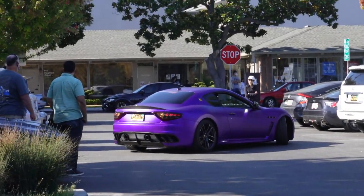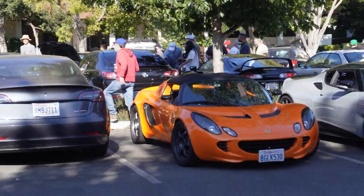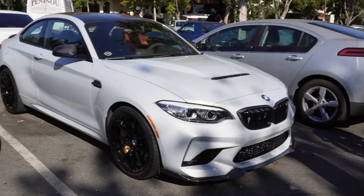Got a super nice purple wrap Maserati. And you got a couple of Lotuses. Gotta check them out and see if they have some track spec stickers. Hopefully by the time I'm done with the Avo Toast, we can see what else is out there. All right, Avocado Toast is done.